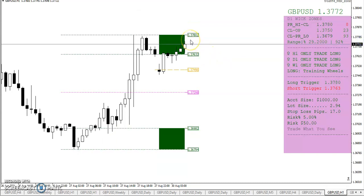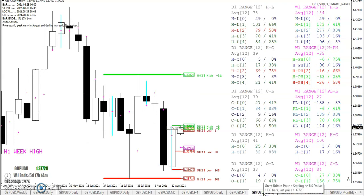We're in the wick zone here on the pound, the upper wick zone. On the ranges, we're just starting out, only 29 pips. So not much to really look at because in the weekly wrap up, we went over what happened last week.